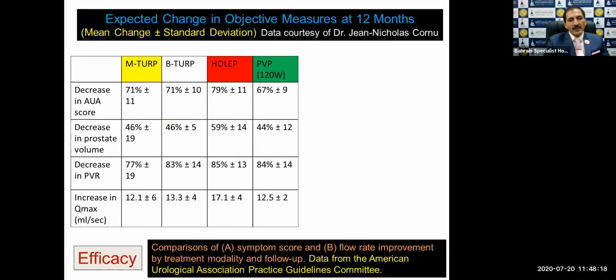Let's see the efficacy, how to decide which technique. So when we compare all these techniques, this is from the current practice guidelines from the AUA or American Urological Association. What we see is HOLEP has the maximum benefit compared to the monopolar TURP, which was considered the gold standard, and HOLEP in current days is giving the best results. Green light also has a good benefit in terms of a decrease in post-void residue and the symptom score, and prostate volume decrease, however, is the lowest with the green light, and this is one of the reasons why the popularity of green light is not very good.